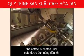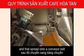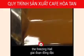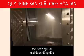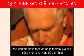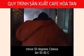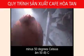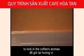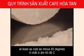The coffee is heated until it's condensed into an extract, and that's spread onto a conveyor belt which will take it away to the next station, the freezing hall. The workers have to wrap up in thermal clothes to protect themselves from the Arctic temperatures, minus 50 degrees Celsius. To lock in the coffee's aromas, the extract must be frozen solid, at least as cold as minus 40 degrees.